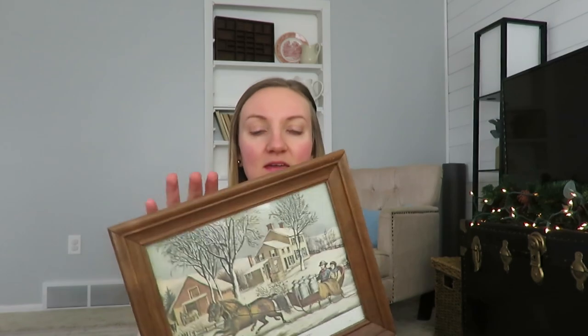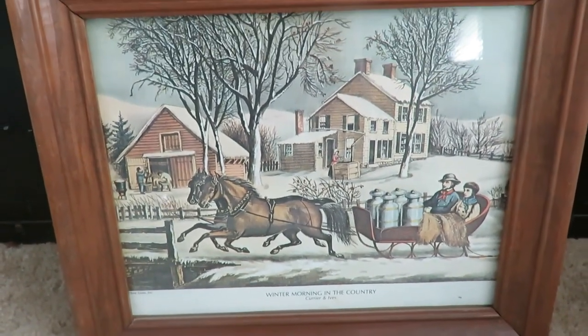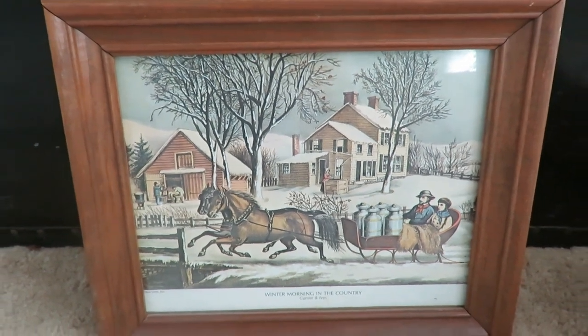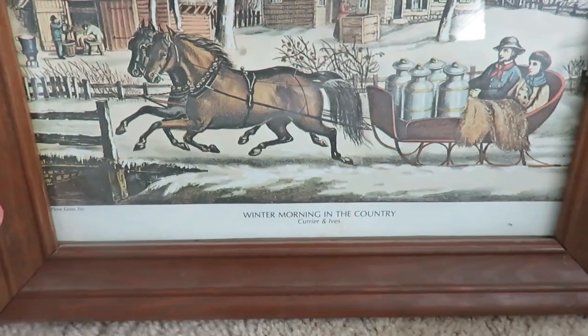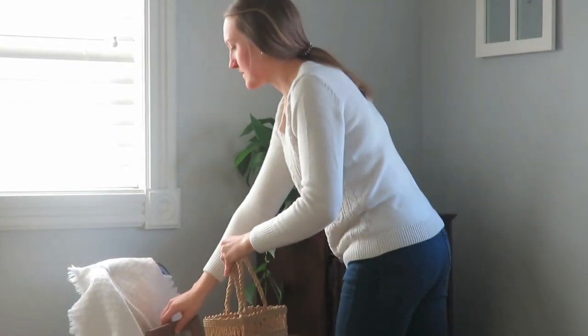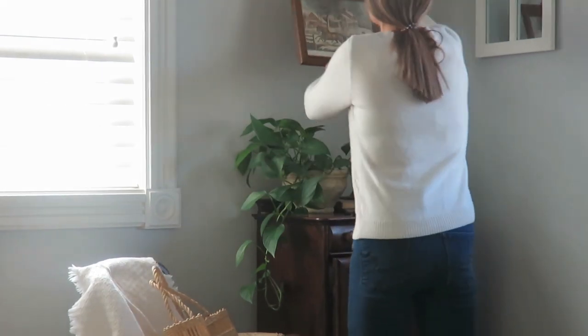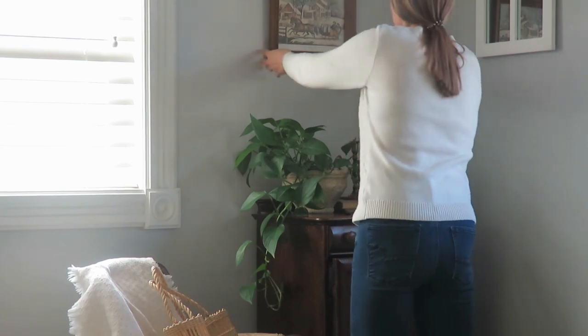And then, if you saw me pick up this Currier and Ives winter scene, I'm so excited about having this. I've been looking for something wintry to add some coziness to my home because I have a lot of springtime things, but I wanted this winter scene, and I think this was 50 cents. I'm not quite sure.